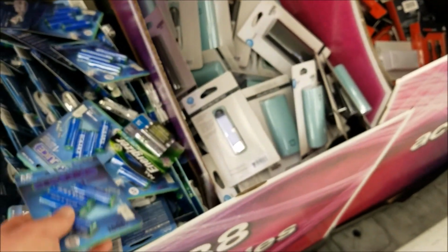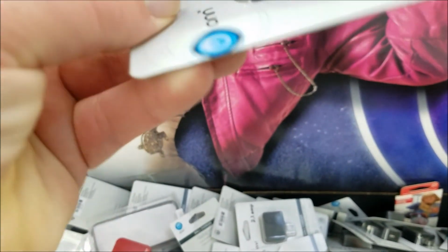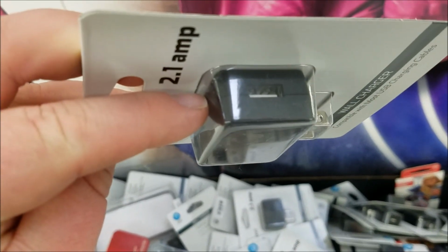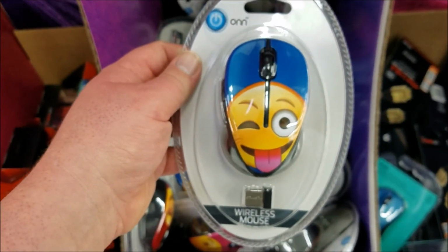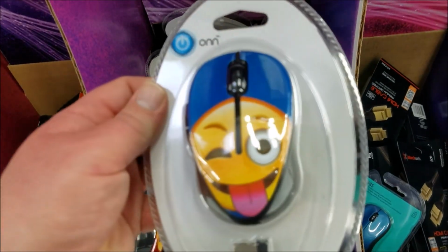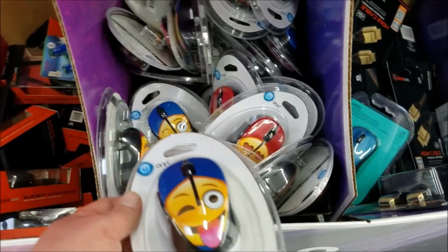But they got some other cool stuff here too. I'll bring you guys over here. For $4.88, they got a 2.1 amp wall charger. Charge anything with USB, but it looks like it just has one port, so probably pass on that. Some iPhone cases. These I thought were kind of funny. For ONN, their own brand, these are $10. They got different wireless mice. This one's got a face that's sticking its tongue out and winking at you.